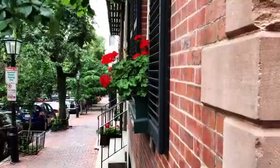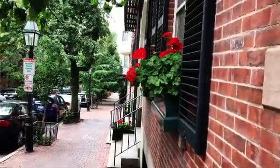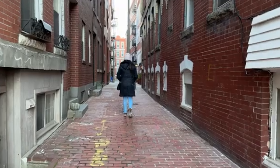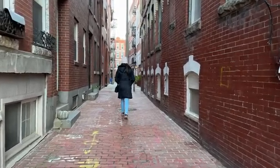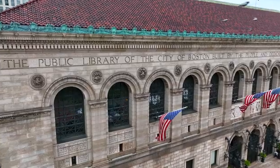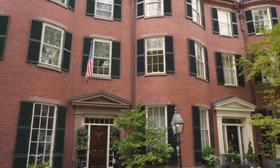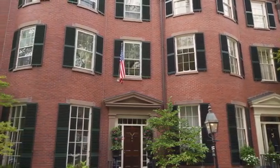In 1955, Beacon Hill was the first in Massachusetts to be officially designated a historic district. Here you can find charming cafes and many fascinating stores. Charles Street is known for its antique shops, and the famous Acorn Street is among the most photographed streets in the United States. Make sure you check out the Massachusetts State House.